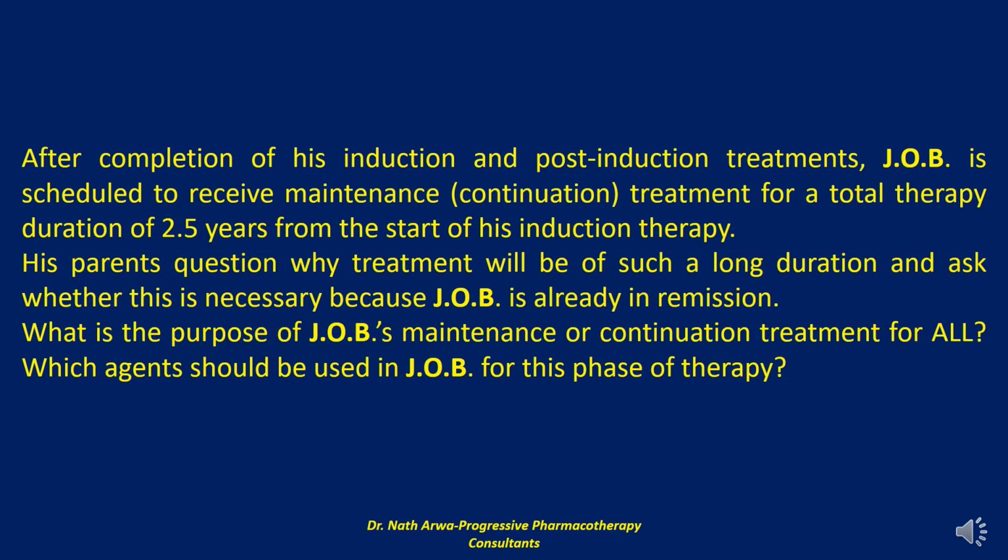The available evidence suggests that a patient like JOB with standard-risk acute lymphocytic leukemia will benefit from use of daily mercaptopurine 50 to 75 mg per meter squared orally and weekly methotrexate 20 mg per meter squared orally or IV, along with periodic pulse therapy with vincristine 1.5 mg per meter squared for 1 day, and either prednisone 40 mg per meter squared or dexamethasone 6 mg per meter squared orally for 7 days every 4 weeks. In addition, intrathecal methotrexate should be repeated every 8 to 12 weeks.